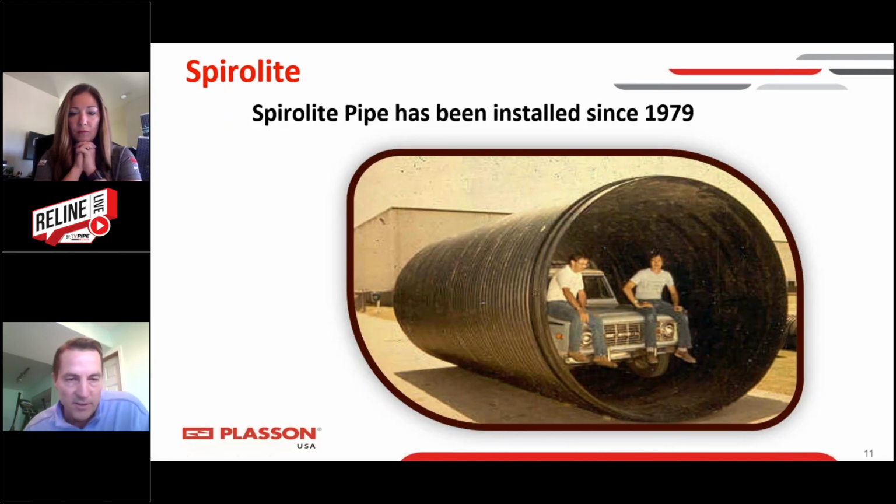Spirolite's been around a long time. It's been around since 1979. As you'll see, some of the pictures we have in this presentation will be a little bit older. This here is an old Ford Bronco showing the ruggedness of this pipe. They drove this Ford Bronco right up inside this 120-inch pipe. It did no damage to the pipe. And you'll see another picture where we've driven heavy equipment inside the pipe with no damage to the pipe.